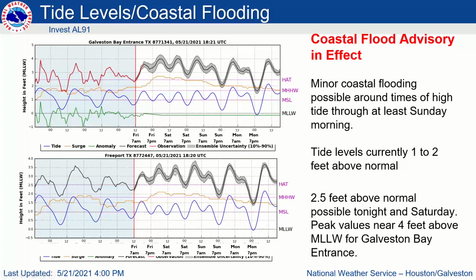In fact, we have a gauge here for Freeport. You see much the same thing. Some values up around 3.5 feet, perhaps between 3.5 and 4 feet. So be aware of that.